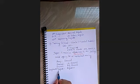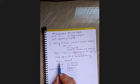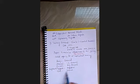Then after brigade, you will be coming to the unit, which is always being commanded by the colonel. So these are the things. See, basically you will be having this part. So see, this is all together by these things.